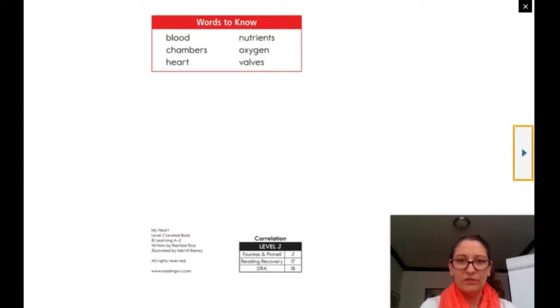Words to know. Well, we know what blood is. Chambers. Well, some of us talked about that there are different parts of a heart, and those are chambers. Nutrients, we know, is the food or vitamins that any living thing gets. Oxygen, we've talked about that. That's the air we breathe. Everything needs oxygen to survive. And valves, we'll talk about that one when we get there.